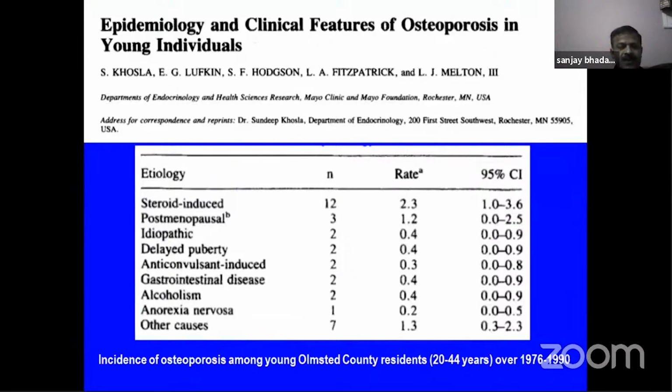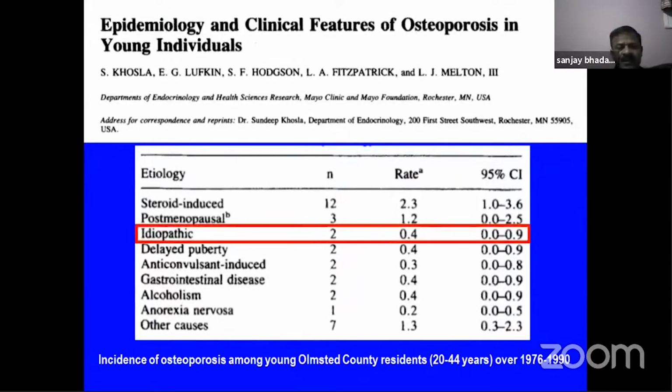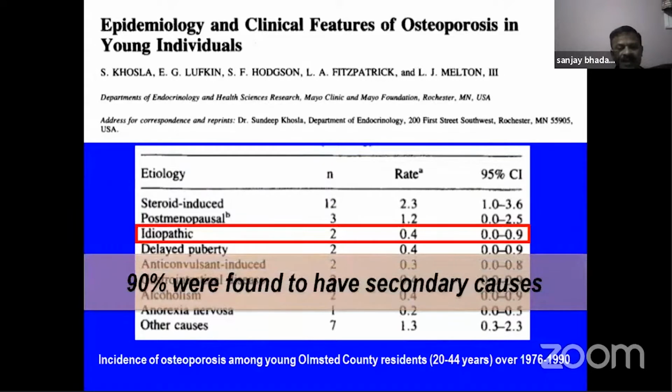Another epidemiological study was published by Dr. Sundeep Khosla and his group, and they found that the idiopathic cause of osteoporosis in the young was very, very rare, just 0.4 per 100. On the contrary, they found that steroid-induced was more common. So we can say that in 90% of cases in the young some cause is found, which is why secondary osteoporosis is much more common in younger people.